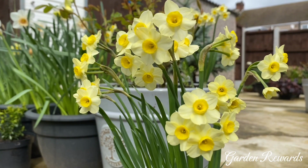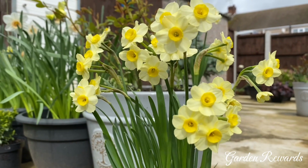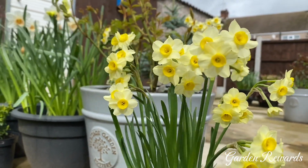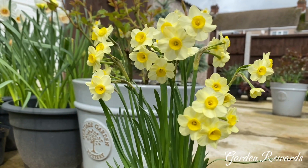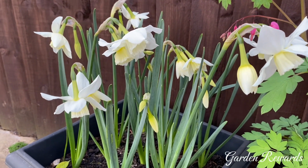And as you can see, each cluster of flowers, the centre is a darker coloured yellow and the outer petals are more of a buttery coloured yellow. But I'd highly recommend this, and I would have it in my garden every year. It's that attractive.